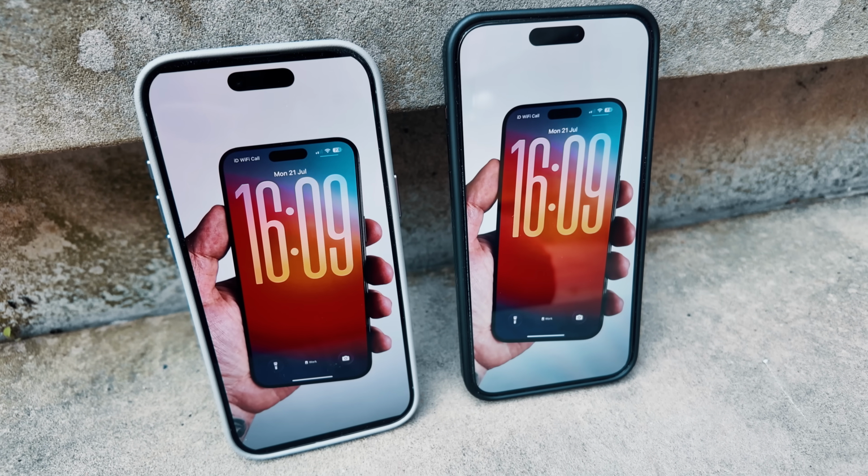Secondly, the screen is lovely, and as you can see, it's almost the same size as my 15 Pro Max, but it's actually quite a bit brighter. If you're mainly using your phone in daylight or outdoors, that might make a big difference to you.